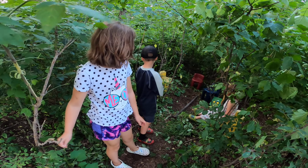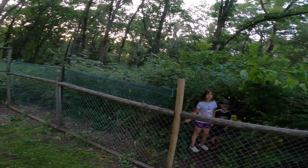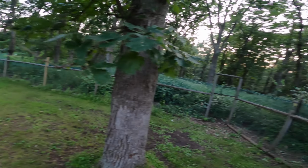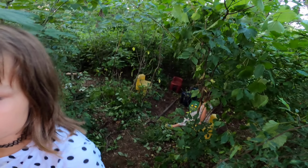Kiddos are out playing in the bushes. We got all these overgrown bushes along our fence line. So you know what they did? They jumped the fence and they said, we're building the fort. So I'm gonna let the kids do their explaining today because I wasn't part of this.